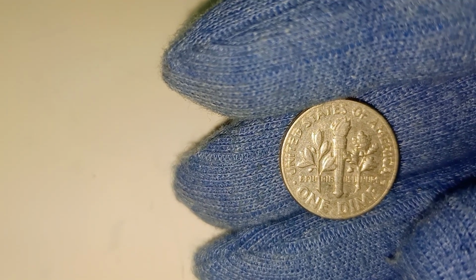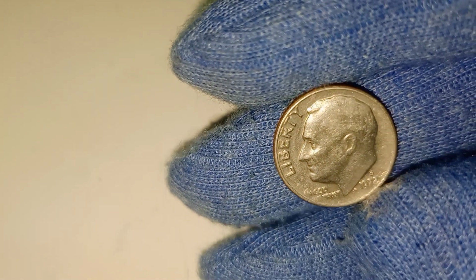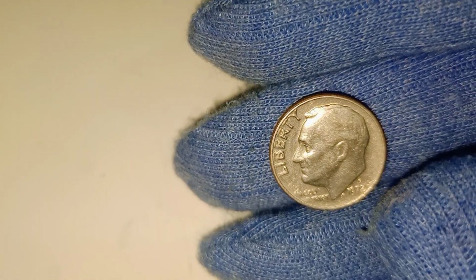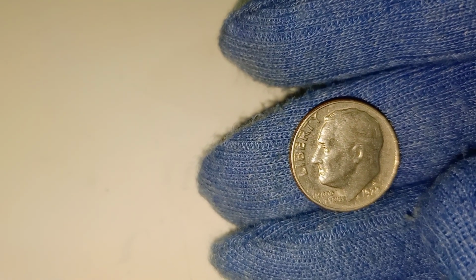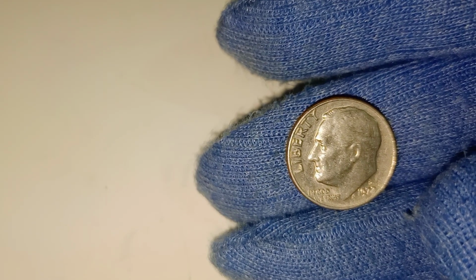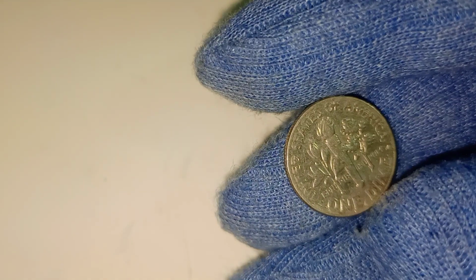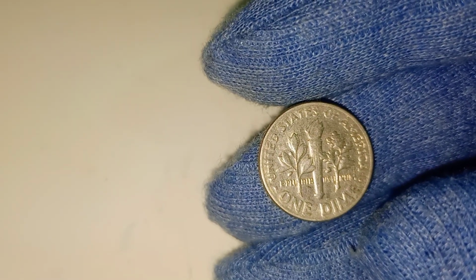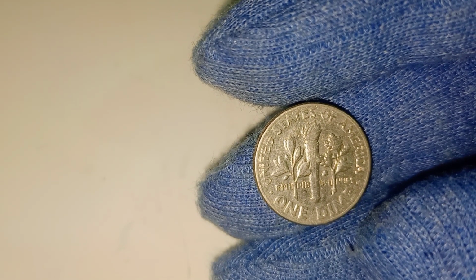The 1972 D Mint Mark Roosevelt dime is made of a copper nickel clad, which was standard for dimes starting in 1965, following the Coinage Act of 1965. This act eliminated silver from dimes and quarters, marking the end of an era. Before this, dimes were made of 90% silver, which contributed to their intrinsic value. However, even without the silver content, the 1972 D Roosevelt dime can still be quite valuable, depending on its condition and any unique characteristics it might have.